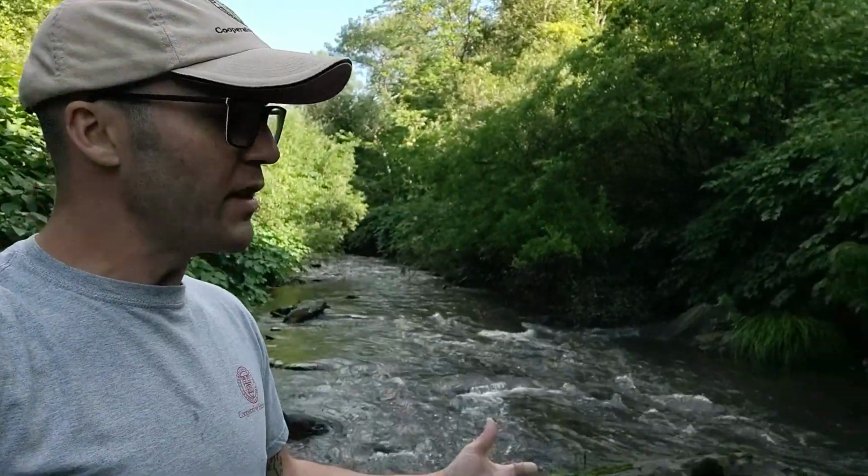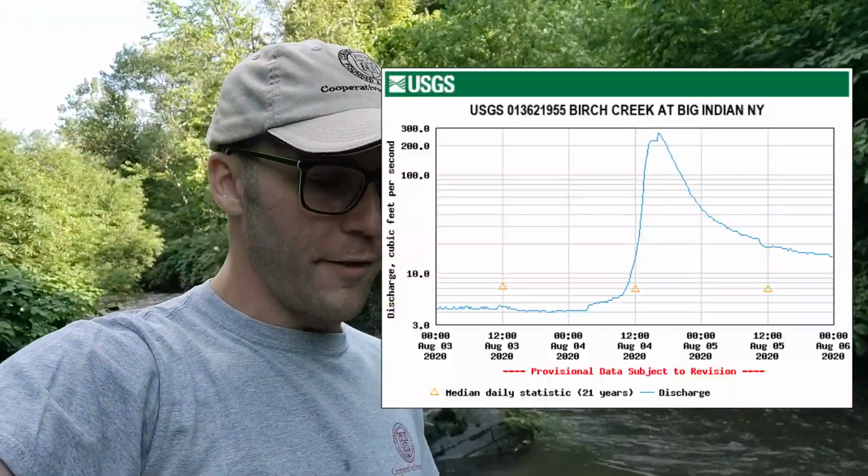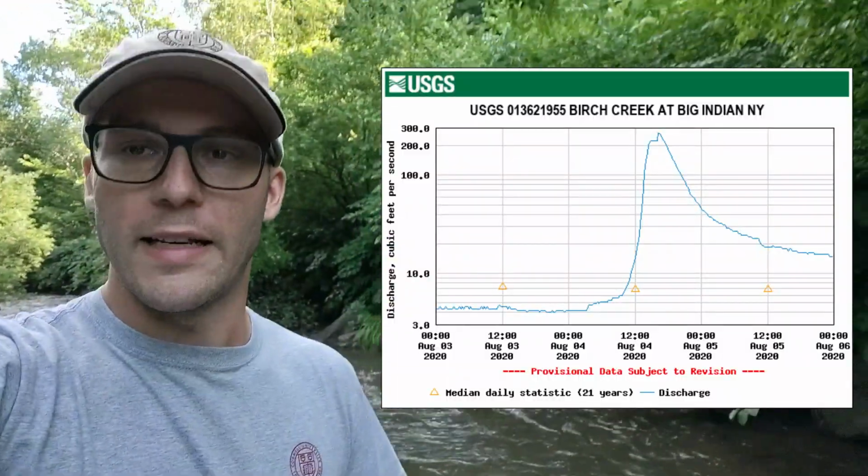It may have fell up in the mountains, where it took time to infiltrate into the soil. It takes more time to move through the soil and finally get to a stream channel, and then it takes time to move through the stream network. Perhaps some of this water started in a tributary, then it flowed into a larger tributary, and finally it flowed into Birch Creek, where now, 13 or 14 hours later, it's passing me. So that's why the falling limb of the hydrograph is almost always shallower than the rising limb.